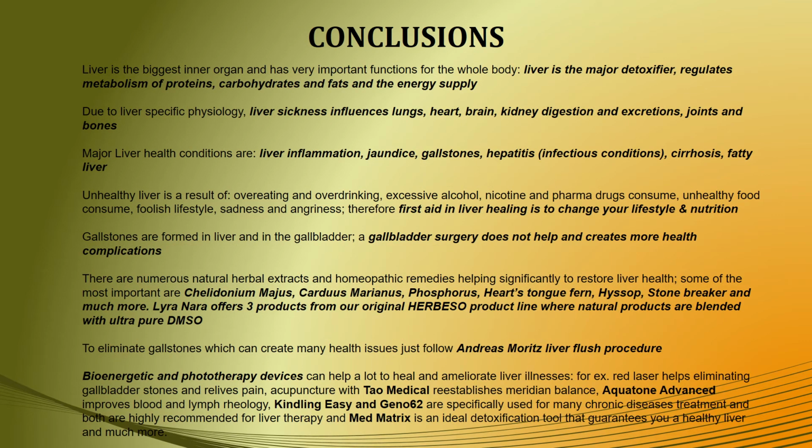Alright, so let's sum up what we have learned about our liver and how to maintain it in a very healthy and well-functioning state. The liver is the biggest inner organ and has very important functions for your whole body, as we have seen. It is the major detoxifier. It regulates the metabolism of proteins, carbohydrates and fats, as well as the energy supply to your whole body. And due to the liver-specific physiology, liver sicknesses influence also your lungs, your heart, your brain, kidney, digestion and excretions, and joint and bone health.